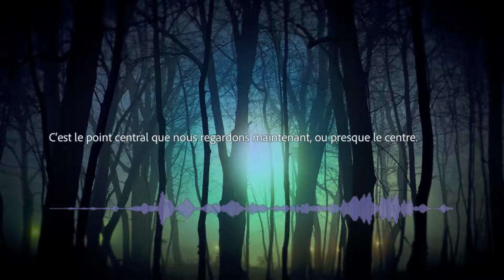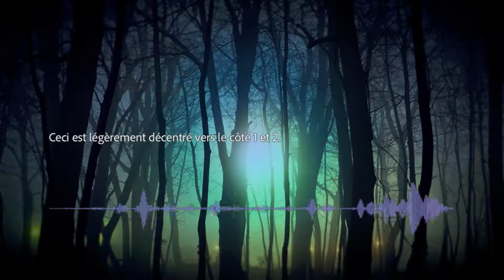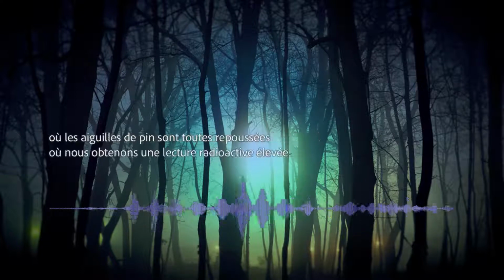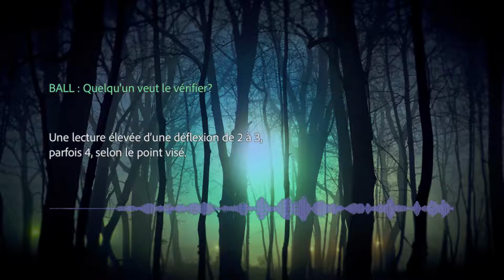This is the center spot we're looking at now, almost the center. Slight increase there. This is slightly off center toward the 1-2 side. It's some type of abrasion or something in the ground where the pine needles are all pushed back, and where we get a high reading, a deflection of 2 to 3, maybe 4, depending on the point on it. Want to check it? Yes.